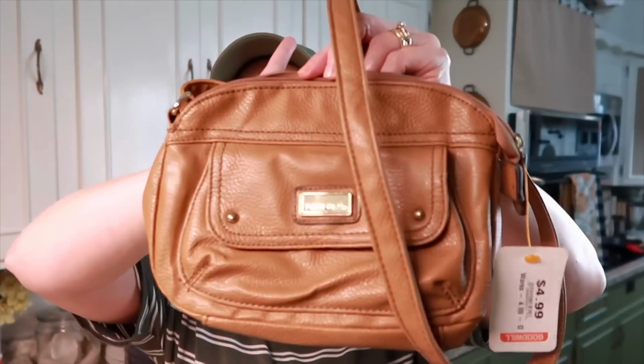And I even tried it on and I thought, well, this would be so convenient to wear if we were going on an all-day outing of shopping, thrifting, flea marketing, farmer's market, whatever. It would be handy to just have a side crossbody kind of thing. And I do have a couple, but they're bigger. So I grabbed this one.